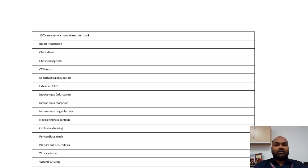Now the first answer is 100% oxygen via non-rebreather mask. When you talk about management for this patient, you are talking about management of open pneumothorax with respiratory distress or hypoxia. You are actually referring to your primary management, which is your ATLS, advanced trauma life support management. Some of the management here may seem to be correct, but it has to be more of a life-saving management, how to treat the life-threatening injury that is in front of us. So let's go through the selection menu one by one.